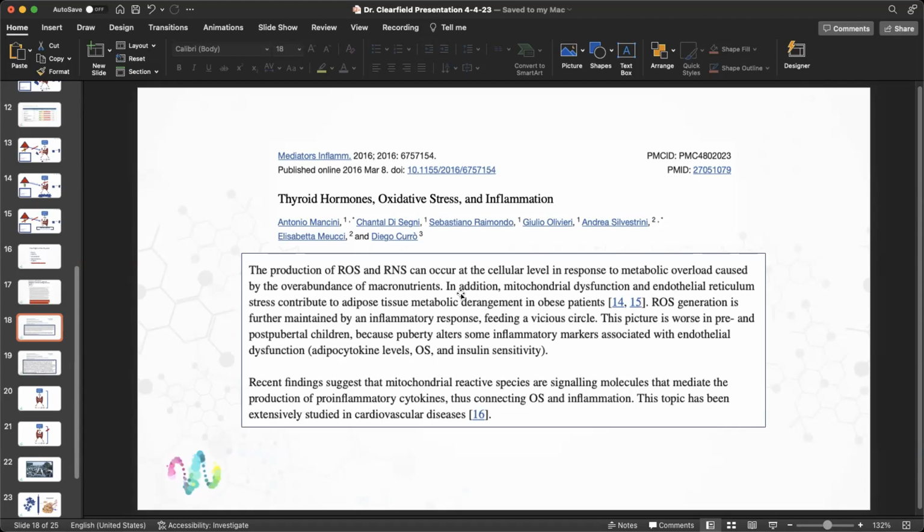So anyway, in addition, mitochondrial dysfunction and endoplasmic reticulum stress contribute to adipose tissue metabolic derangement in obese patients. The ROS generation, further maintained by the inflammatory response in the adipose tissue itself, adipokines, etc., feeds the vicious cycle. The picture is worse in pre and post puberty children because puberty alters some of the inflammatory markers associated with endothelial dysfunction, right? You're also going to read about the thyroid in this study as well.